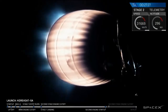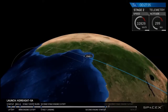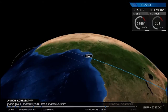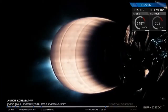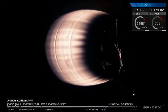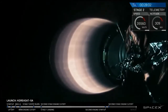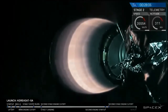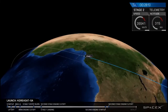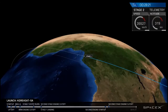And then after the burn finishes, we will be coasting for about another 8 minutes, and then we'll have payload deployment. Right now, from that animation, it's hard to tell, but we're off the western coast of Africa. Engine looks good, throttling down, and we have shutdown. And that looks like we are in a good geostationary transfer orbit. We have payload deployment coming up at about 35 minutes and 30 seconds in today's mission.